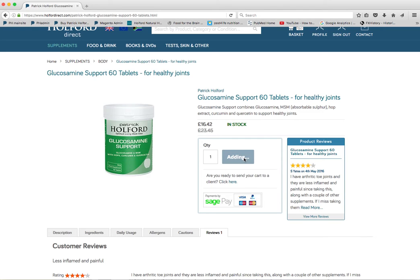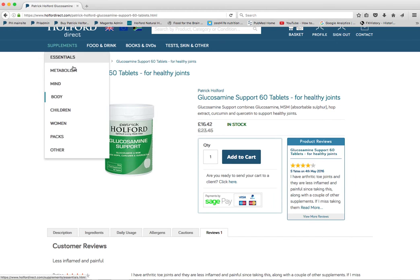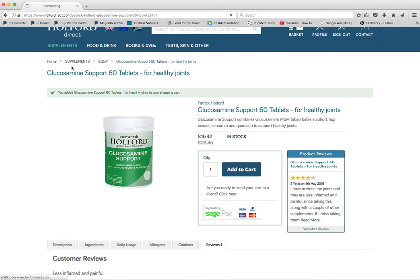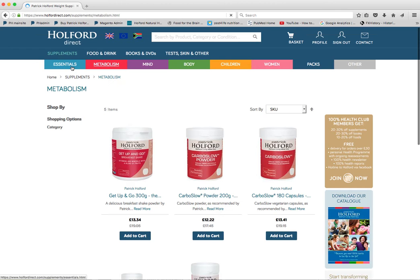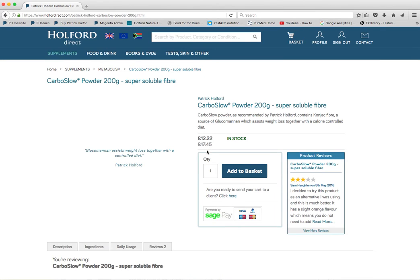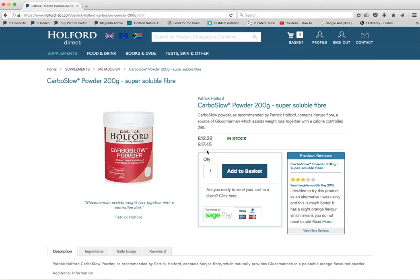So let's say we've got one more thing that we'd like the client to get, and it's in the metabolism section. That's the red section of supplements, and it's the super soluble fiber CarboSlow. We want to give them the powder, and this has an allowed EU weight loss claim together with a controlled diet, and also helps to normalize cholesterol and basically lower the GL and make you feel fuller for longer. So if someone has a kind of weight issue, this is very good.